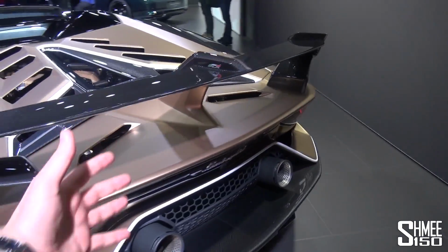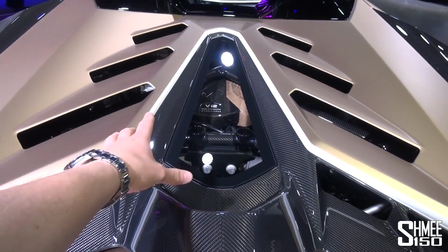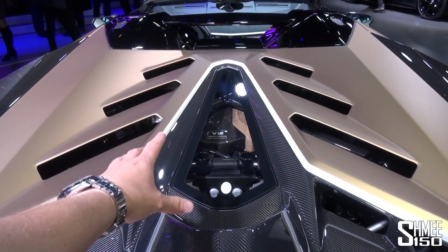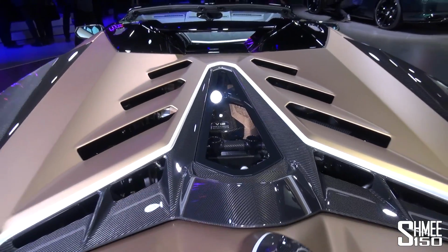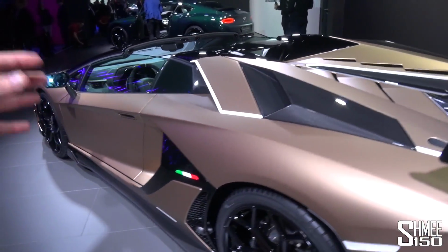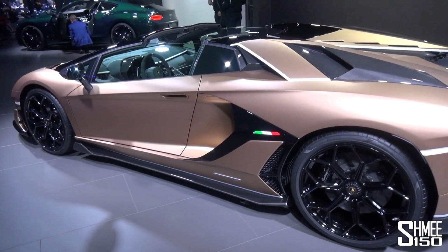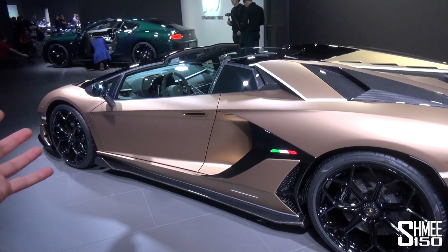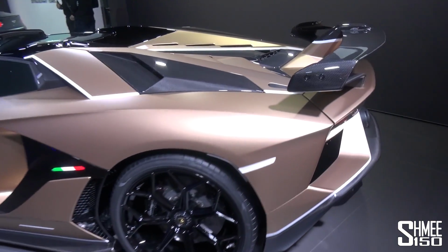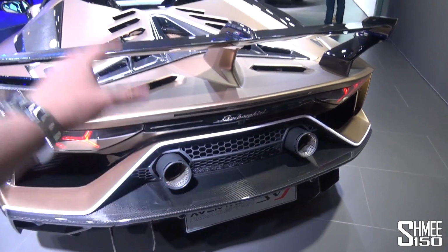Because, of course, the SVJ, back here, you had on the Coupe as well these bronze parts inside the engine, but you've got a 6.5 litre naturally aspirated V12 making 770 horsepower. You've got that gearbox that gives you the proper bangs and kicks when you shift at speed, and it's four-wheel drive. The four-wheel drive system retained doesn't necessarily make it the lightest car in the world, but this thing just looks the part of a supercar in every possible way. And I can tell you, from those exhaust tips, it also sounds the part too.